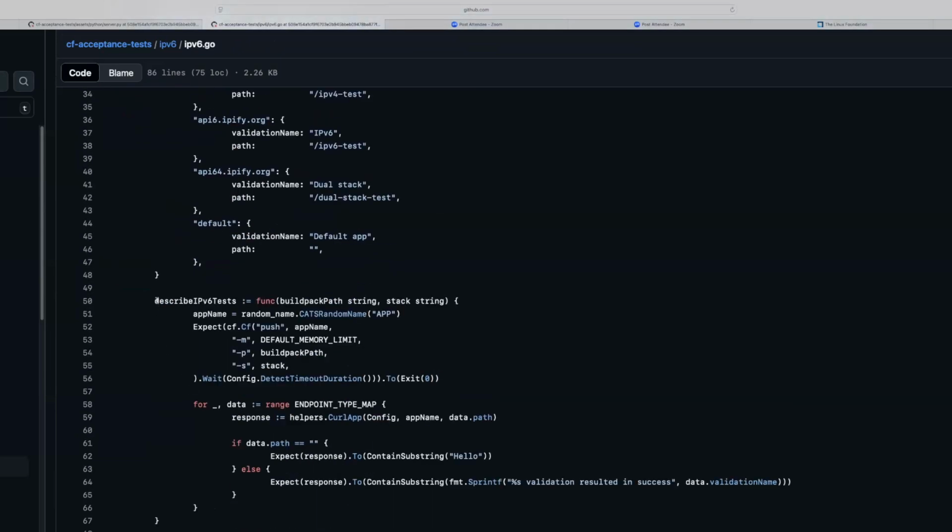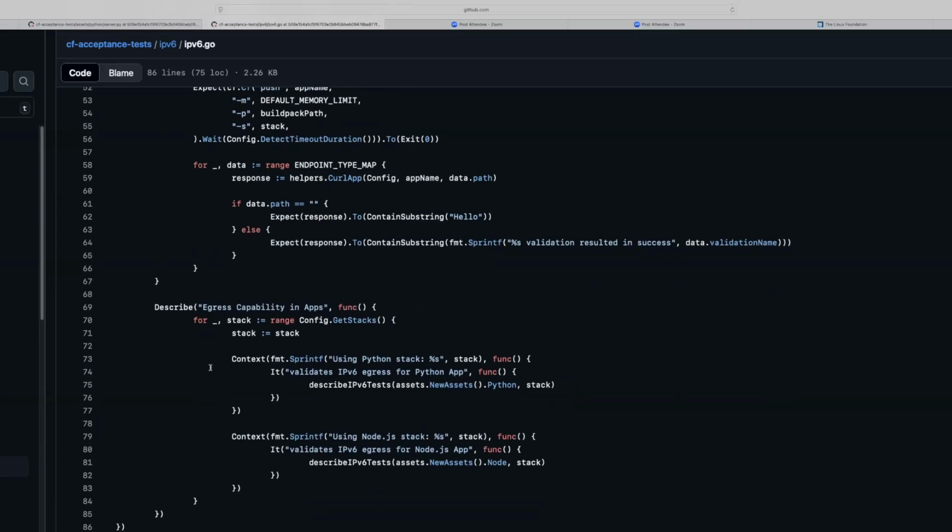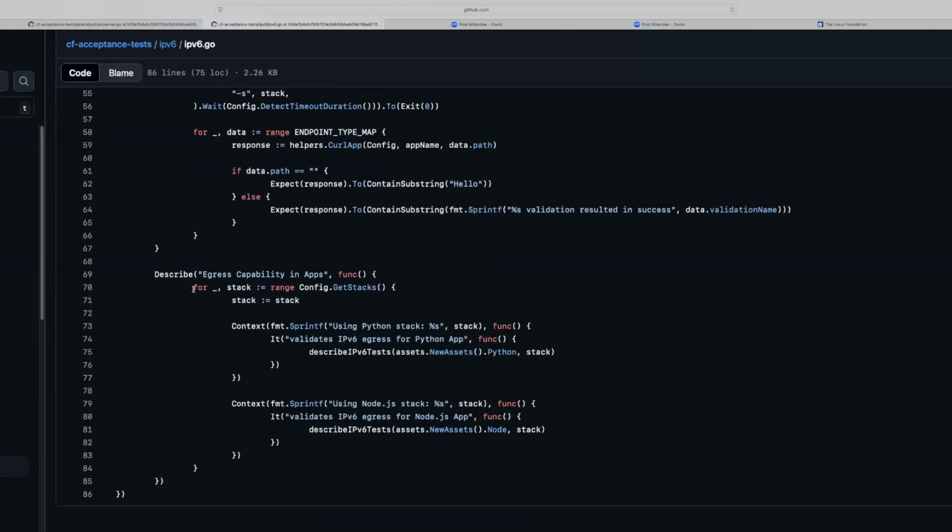So I have this function here, which will push every buildpack regarding whatever is being tested. And this function will later be used in order to test every buildpack. Right now on my local machine, I have implementation for Node, Python, Go, and almost ready with the Java implementation. But in the code that I published to the PR, I have only Python and Node.